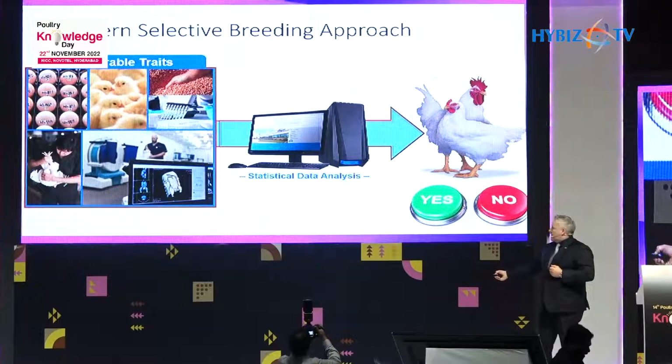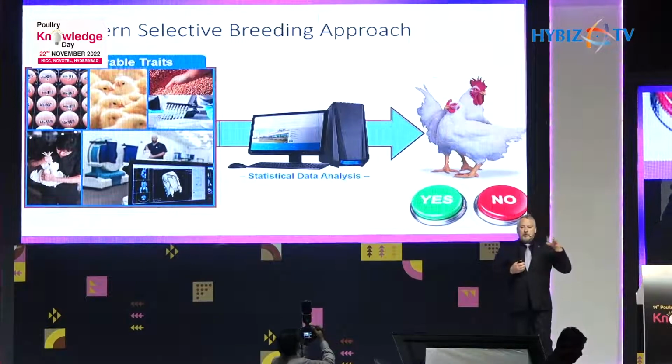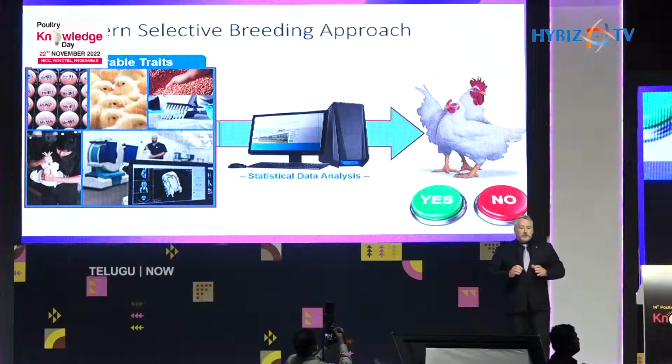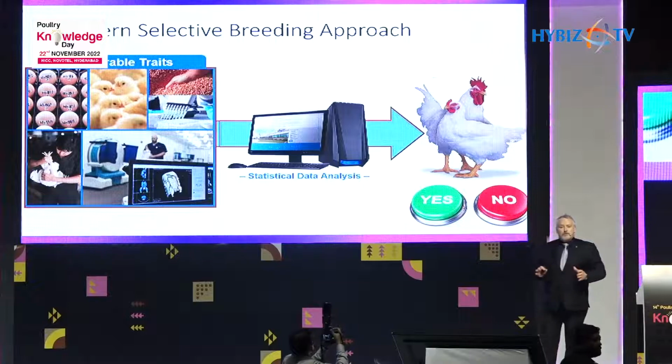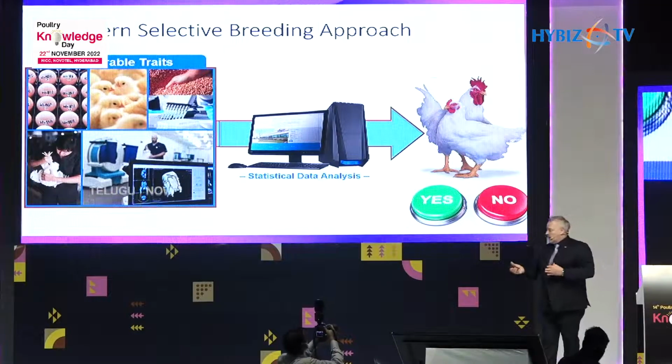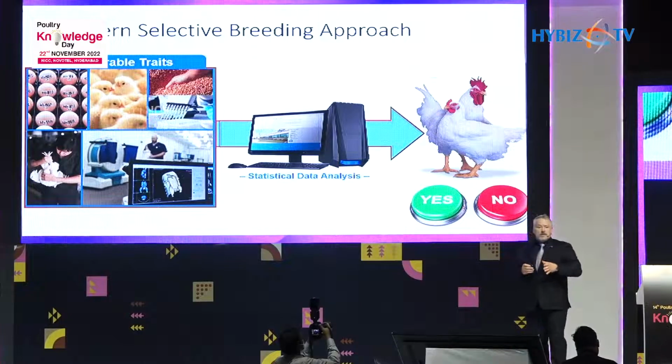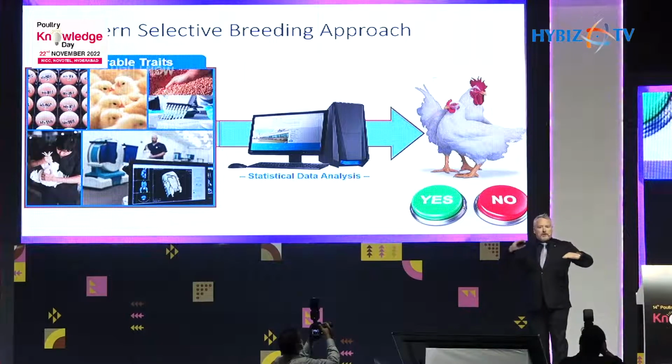We also still, to this very day, have people putting their hands on the birds. Traditional selection methods are still maintained. So all of this process is additive. As we bring extra technology into the system, we maintain the previous and bring in the new.